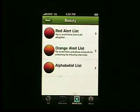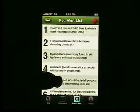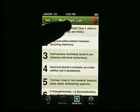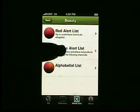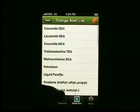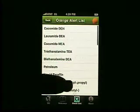Okay, so the beauty section has a red alert list and an orange alert list, and then one in alphabetical order. The red alert list tells you all of the products that you definitely don't want to have in your beauty products, and the orange one is they're just as bad, but not as bad, as the red alert ones.